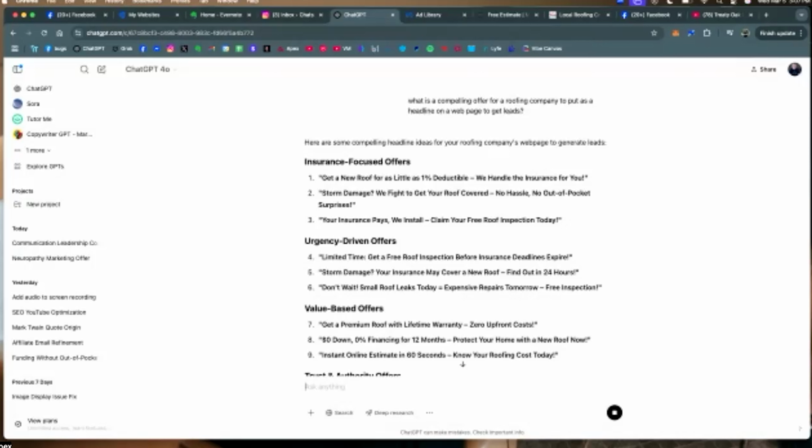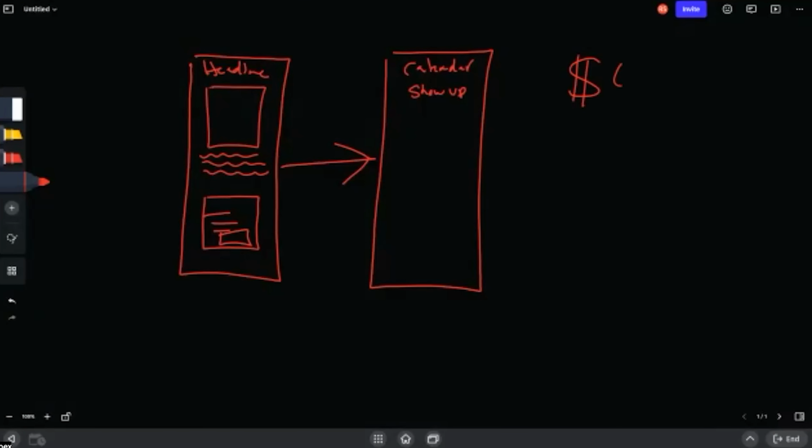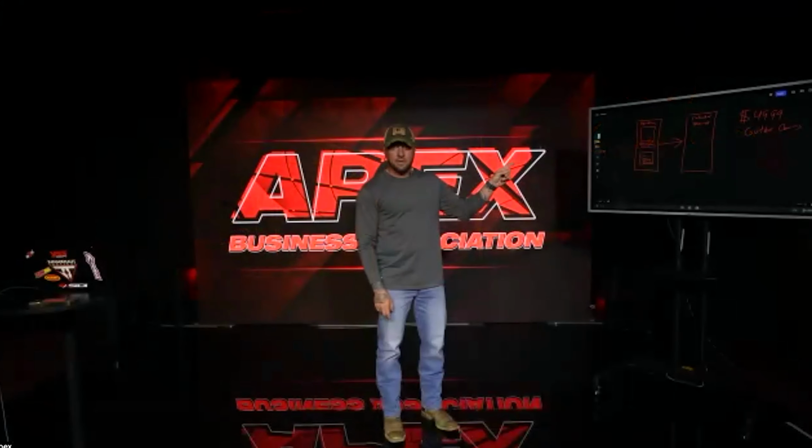But what if? And this is going to mess some of y'all up because you're going to be too good to do it because you don't realize the benefit in it. But what if our offer is this? Okay. $49.99 gutter cleaning. Now, why would we clean gutters for $50? Because you got to get on the roof. You got to get on the roof. And who's going to say no to gutter cleaning? It's usually $250, $300. Who's going to say no to $50 gutter cleaning?